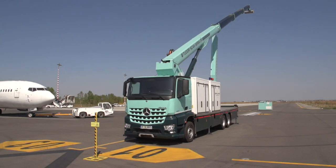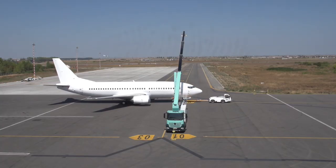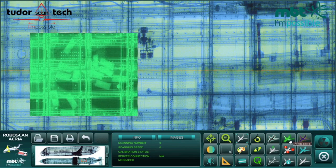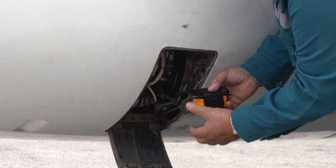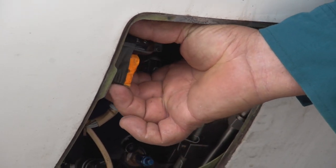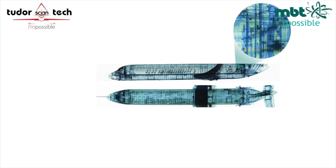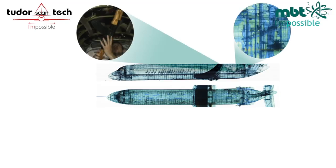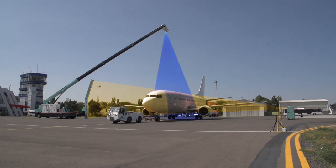Tudor Scan Aeria is capable of scanning an entire aircraft from stem to stern within only a few minutes, raising the security level close to 100% versus long hours of manual inspection covering only 80% of an entire aircraft, not eliminating the risk in case the bomb is placed inside the technical cavities. Tudor Scan Aeria can detect virtually everything that could possibly do harm, bombs, weapons and ammunition, narcotics, cash money, but also some mechanical or structural anomalies of the aircraft.